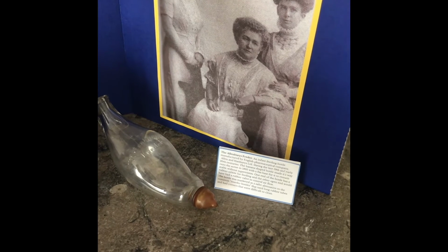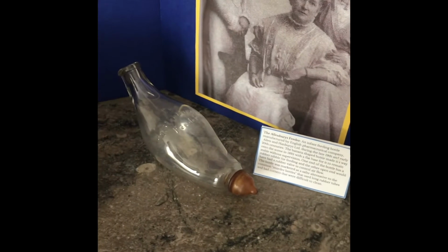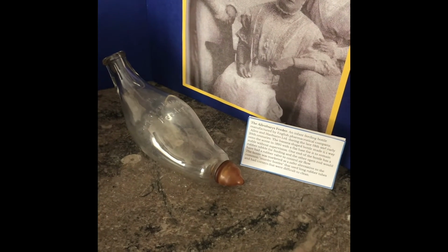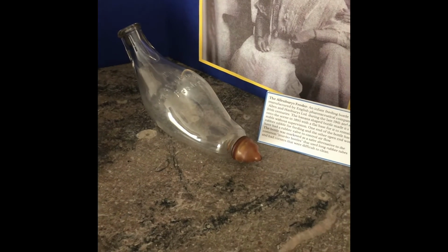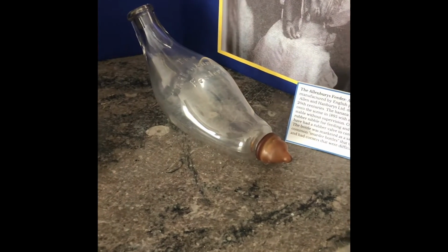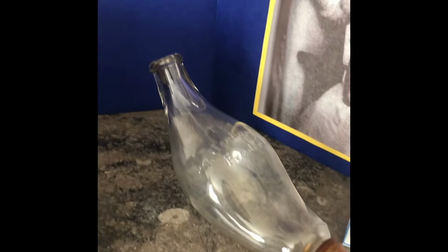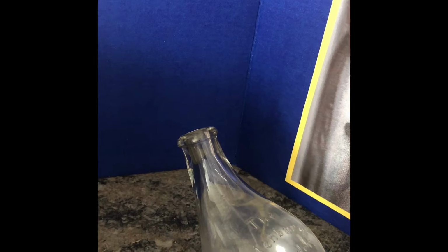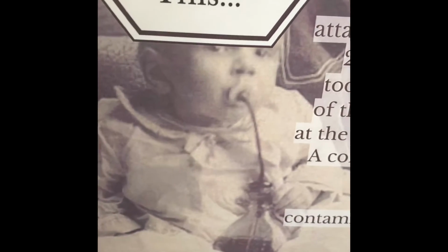On display, we have the Allen and Hanbury's feeder, an infant feeding bottle manufactured by an English pharmaceutical company called Allen and Hanbury's Limited during the late 19th and early 20th centuries. The banana-shaped bottle made its way to the scene in 1895 with a flat base for it to remain stable without supervision. One end of the bottle has a rubber nipple for feeding, and the other open end would have a rubber valve to control airflow. The bottle was marketed as a safer alternative to the common murder bottles that used long rubber tubes and had corners that were difficult to clean.